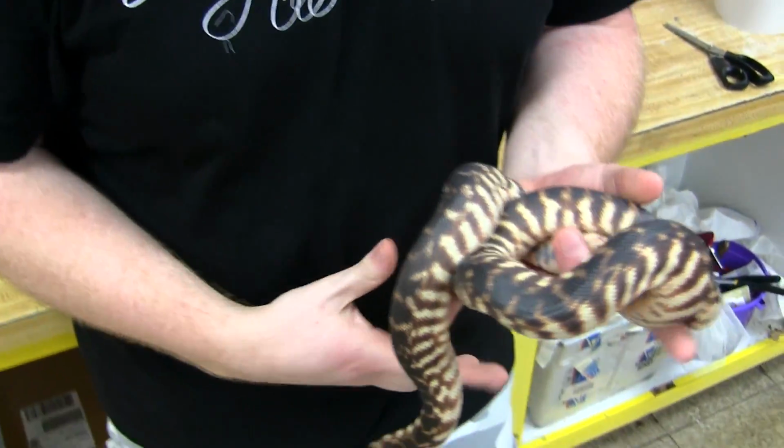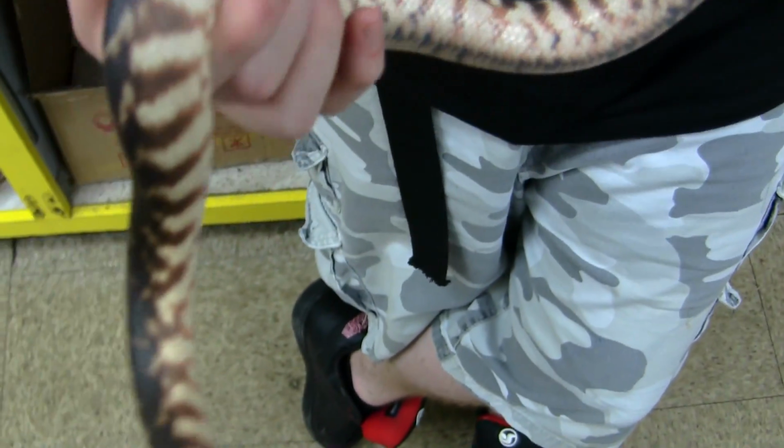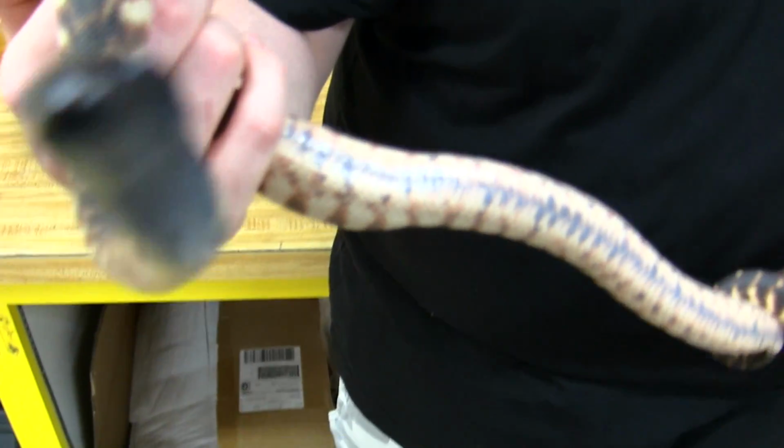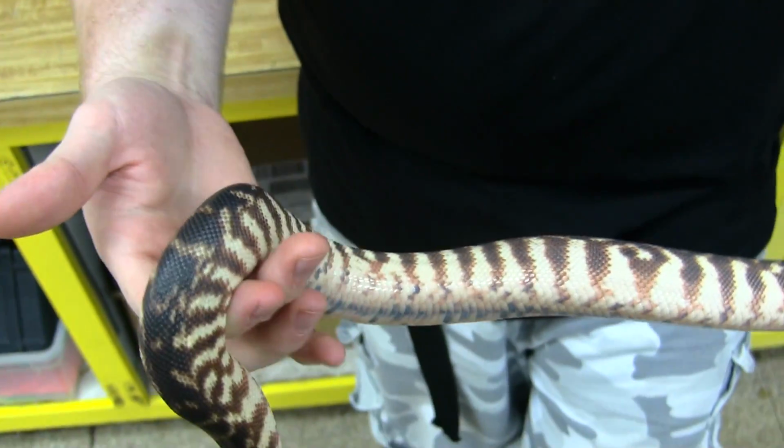This is a blackhead python. Now this is my baby, okay? I've raised this snake from a baby. Right now it's in shed, unfortunately. So the colors are a little bit dulled out. But this is Bison, all right? That's his name. It's one of the few snakes I've actually named. And I adore this thing.